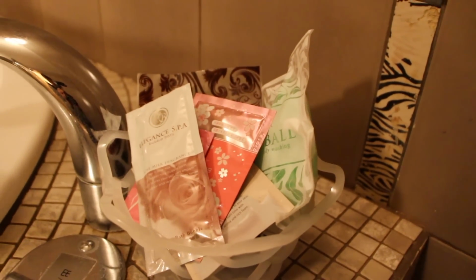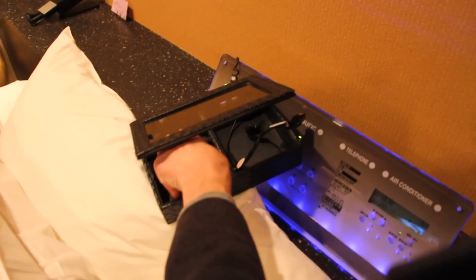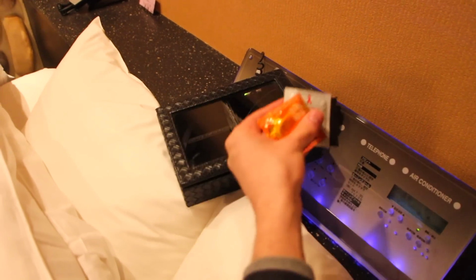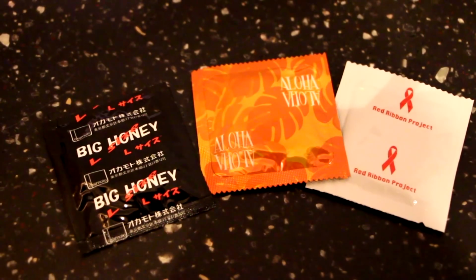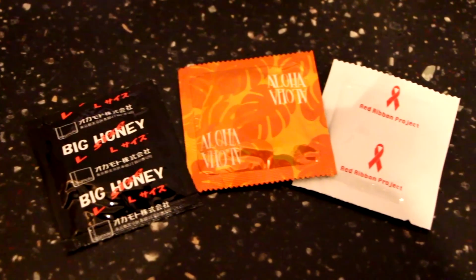But Japan is also a very safe country, and because safety is important, you will also get a couple of condoms. In this case, we have the Red Ribbon Project, Aloha, and Big Honey L size.